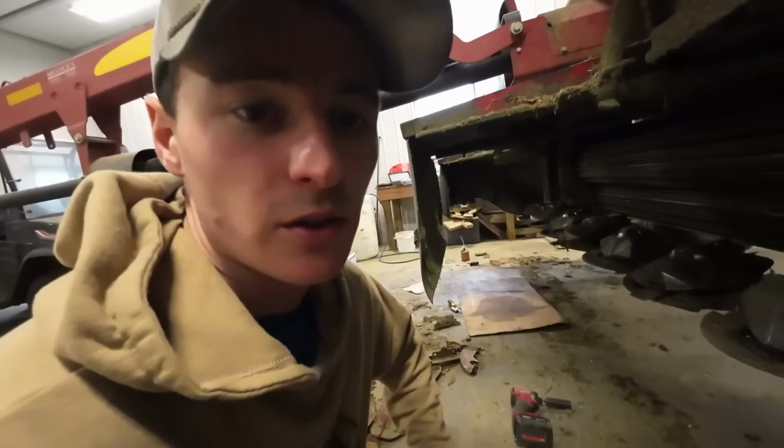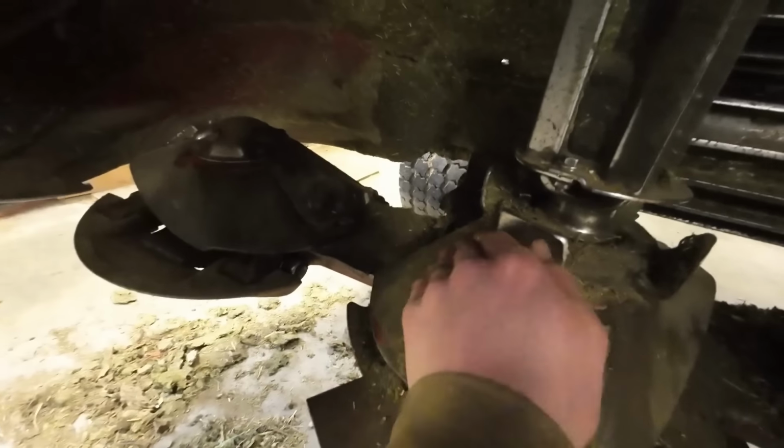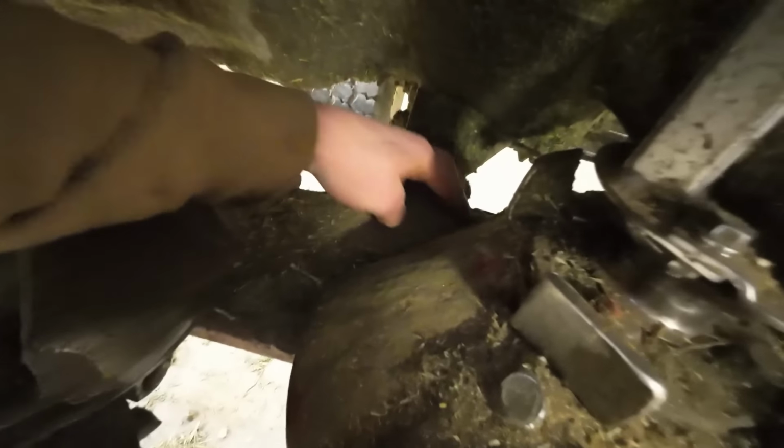Then I'll take a look at it, make sure it's working properly. I'm going to go through and check the oil in all these gearboxes. Go through and check the knives as well. Flip some of these if they're getting dull. If you turn these diagonal, I think you can reach the oil check.